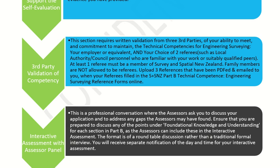Examples might be local authority or council personnel, people who are familiar with your work, but they must be suitably qualified peers. So, people who are qualified to give a really good reference on your technical ability as an engineering surveyor. At least one of those referees must be a member of Survey and Spatial New Zealand. You're not allowed to get referees as family members. They're not allowed to be referees.